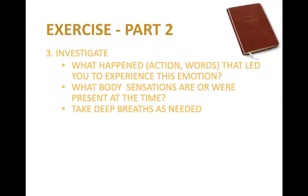If you were angry, did you feel the need to scream, talk louder, or just kick something? What was happening in your body at that time that you were experiencing this emotion? It doesn't mean that you're going to take action on it. It means that we are writing down and getting to know what happens when this type of emotion is present in us. So take deep breaths as you need.